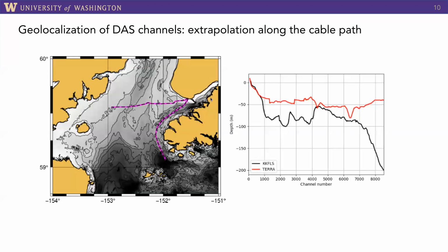The other cable kind of goes into this deep channel. This bay here is called Kachemak Bay, and it also is mostly drained out tidally because the currents are so large. And it has this sort of channel that has been carved out by these extreme currents that are pulling so much water in and out. And so the KKLFS cable basically goes down the side of this sort of cliff into this tidal channel and then travels down that channel and actually makes it a pretty good way down to about 200 meters depth out here.